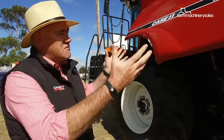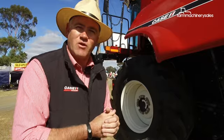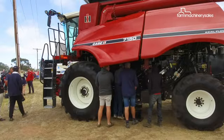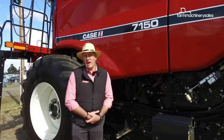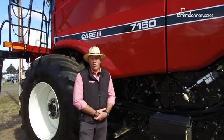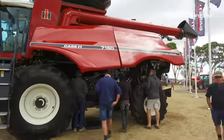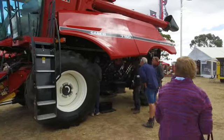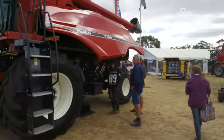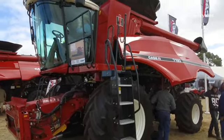It does make me quite proud to stand here today at Wimmera and say, here it is, knowing full well that we've done the hard work beforehand to bring it through here. And although it looks like an old machine, it still has a lot of technology encapsulated underneath. All of them come auto steer ready, and they all have yield and moisture mapping. Although there are other models in the range, Case IH Australia will only be introducing the 7150 model with 375 horsepower into the country for now.